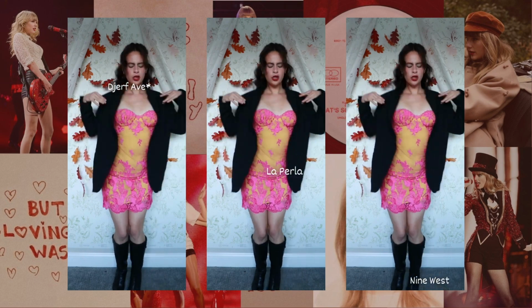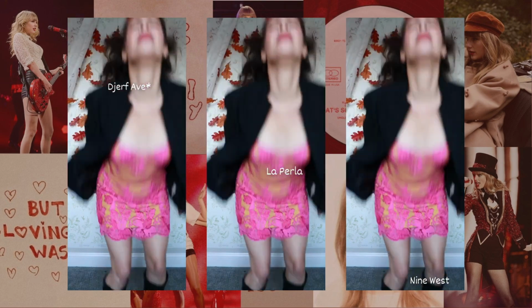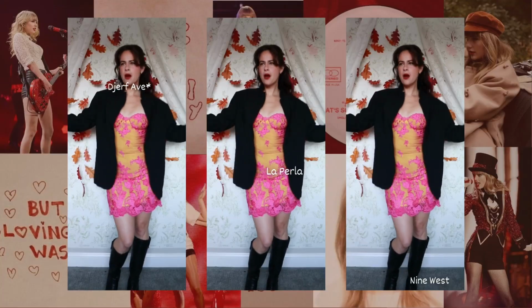Again, this is an autumnal album, so I want to wear the boots. Very inspired by models or other famous women. It gave me party girl taxi energy, whatever.